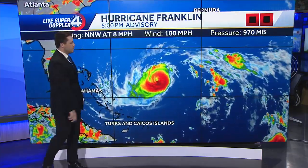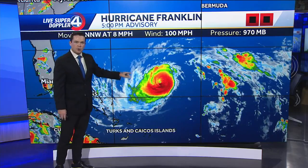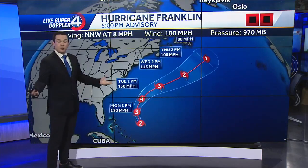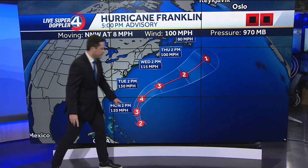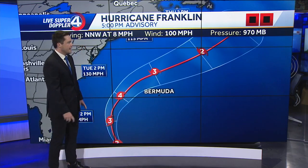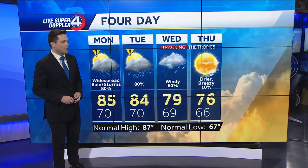Also want to mention Hurricane Franklin. This is in the process of strengthening as well. It's now a Category 2 hurricane, 100 mile-per-hour winds, but while it'll be a strong storm, it's not likely to be an impactful storm for the mainland U.S. It'll make its closest approach to Bermuda, likely as a Category 3 or 4 hurricane, but then jet out into the North Atlantic away from the mainland U.S. So not a big deal for us in the U.S. as far as Franklin goes.